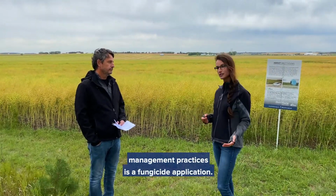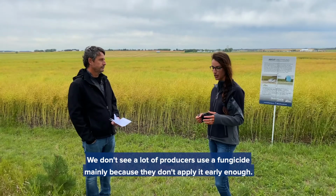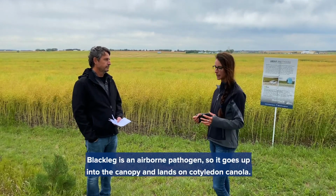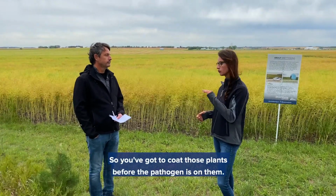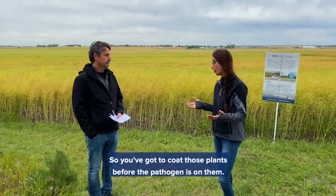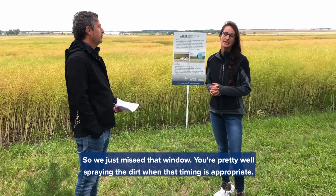Lower down on the list of management practices is then a fungicide application. We don't see a lot of producers use a fungicide, mainly because they don't apply it early enough. Blackleg is an airborne pathogen, so it goes up into the canopy and lands on cotyledon canola. So you've got to coat those plants before the pathogen is on them. So we just missed that window. You're pretty well spraying the dirt when that timing is appropriate.